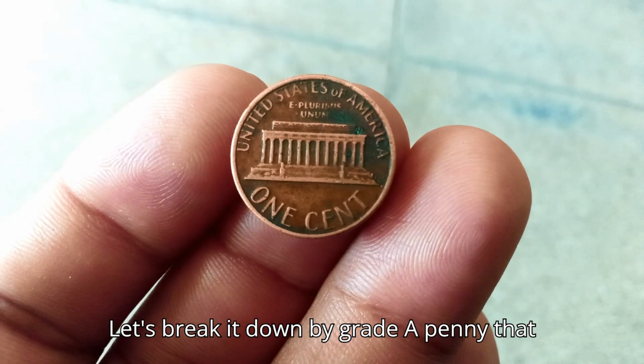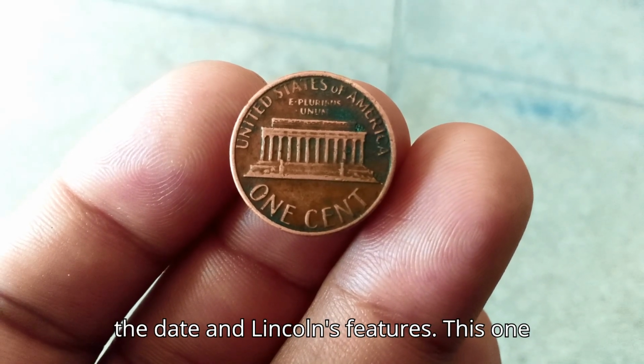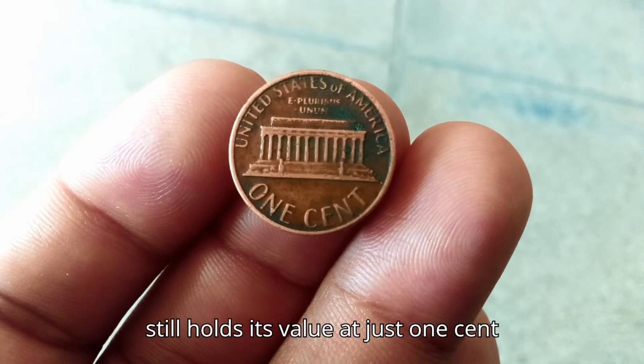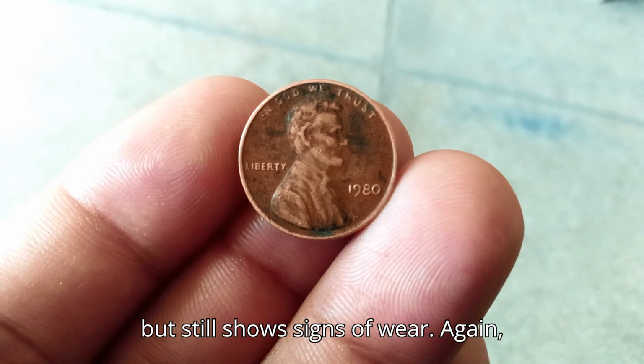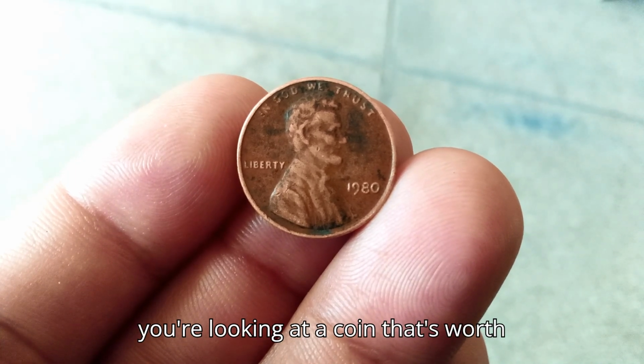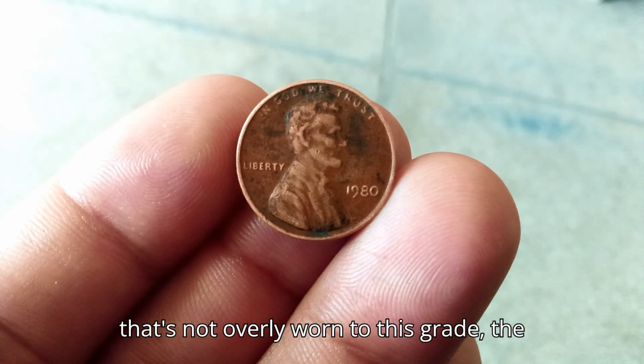Let's break it down by grade. A penny that shows significant wear, especially around the date and Lincoln's features, still holds its value at just 1 cent. The penny has more noticeable details, but still shows signs of wear. Again, you're looking at a coin that's worth face value, but it might appeal to collectors who are looking for a penny that's not overly worn.